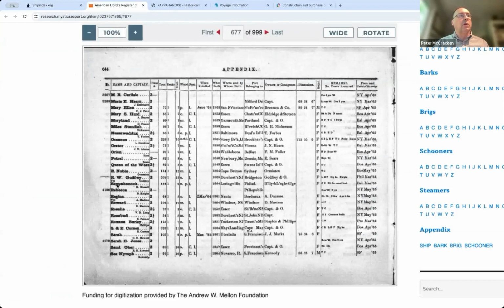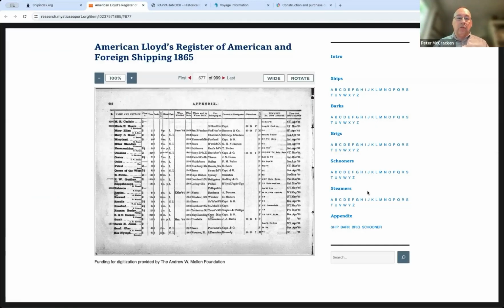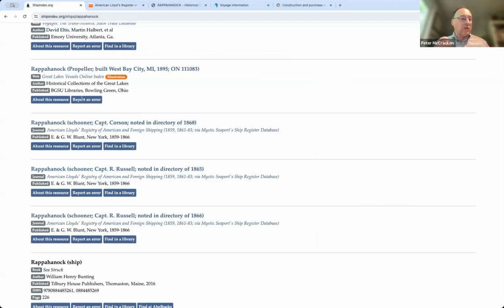Let's see if I can go in a little bit. Rappahannock, Captain Russell, and there's various information here. In this particular case, this is a great example of all the different kinds of things that you find in the database. This was an annual directory, this one from 1865. It's like a phone book for ships, basically.